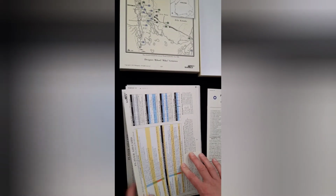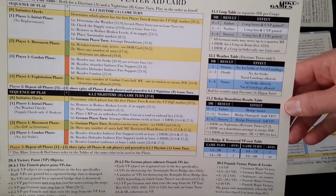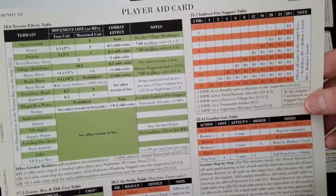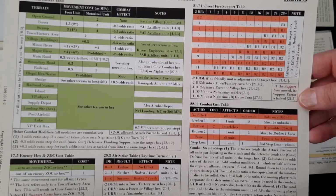You've got 2 very nice player aids, and that's back and front, but nicely done, colour used, like that. And again, nice touch. There are 2 of those in the box. They're on good quality cards, so they're going to last well.